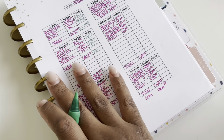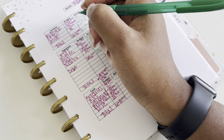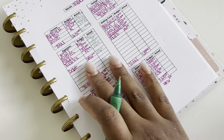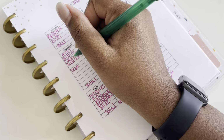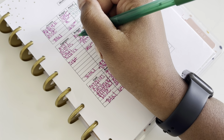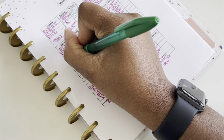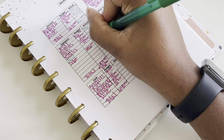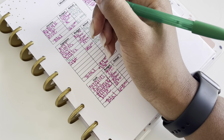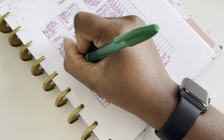Oh, actually, I need to go into here. Let me see if I have enough space for all of this. I had some miscellaneous charges that I took out of my actual checking account. I'm going to start off with hair. I spent $105, and that's just for the whole month. That was 2 appointments.